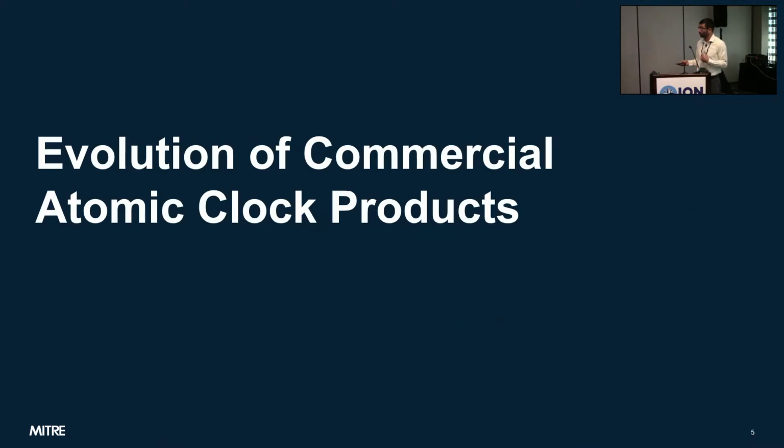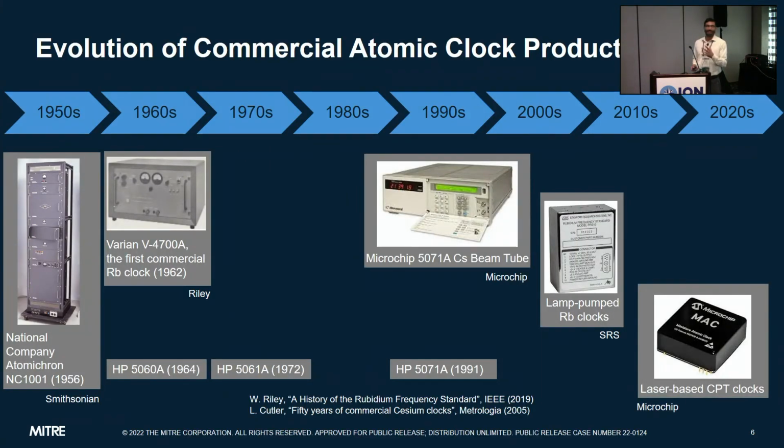So, transition here to talk a little bit about the evolution of commercial atomic clock products over the past several decades. This is not intended as a history lesson. If you want to really understand the history of commercial clocks, I'd recommend two excellent review articles by innovators in the field, which I've referenced here. But here's a snapshot. The first commercial atomic clock product was a cesium product by the National Company, called the Atomichron, in 1956. Rubidium products followed shortly thereafter in 1962 by Varian.